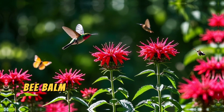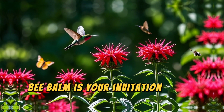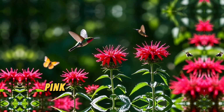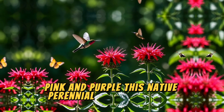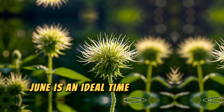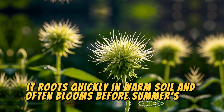10. Bee Balm, Monarda. If your garden is your retreat, bee balm is your invitation to let the wild in. With bold, shaggy blooms in shades of red, pink, and purple, this native perennial doesn't whisper, it sings. June is an ideal time to plant bee balm. It roots quickly in warm soil and often blooms before summer's out.